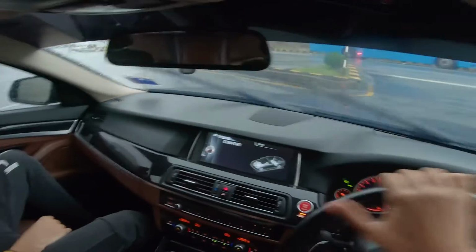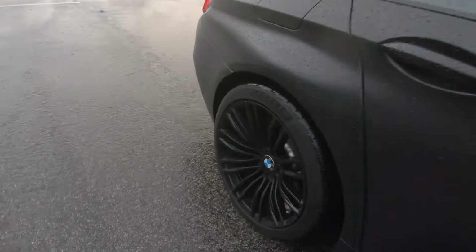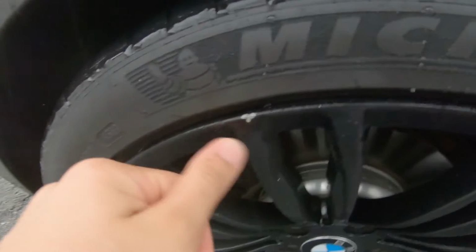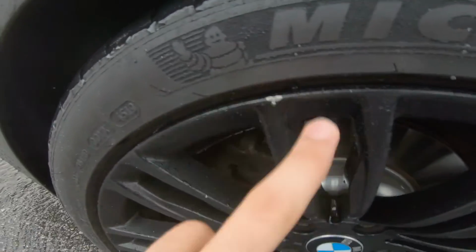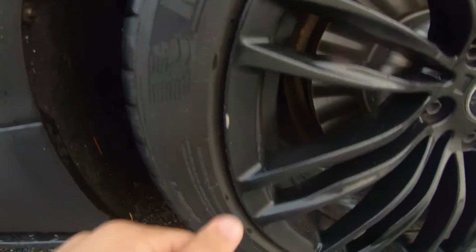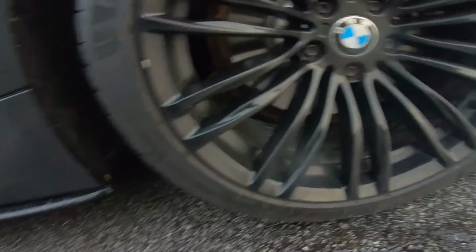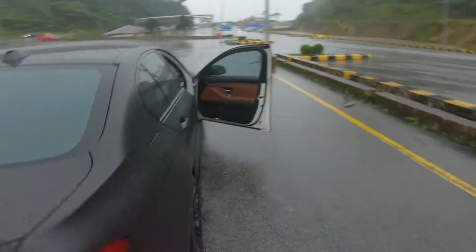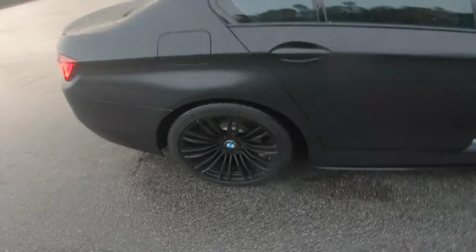Okay, I'm done now. Let me check my tires out, by the way. Yeah, that's not what you want. Okay, yeah, looks like we have done some damage. We have done some damage to the car.